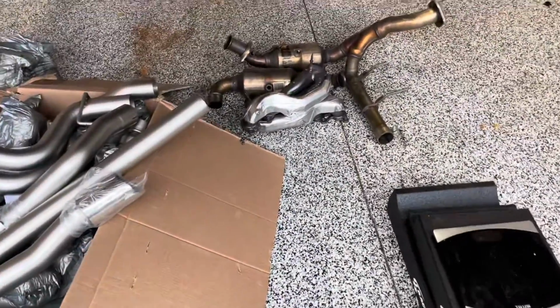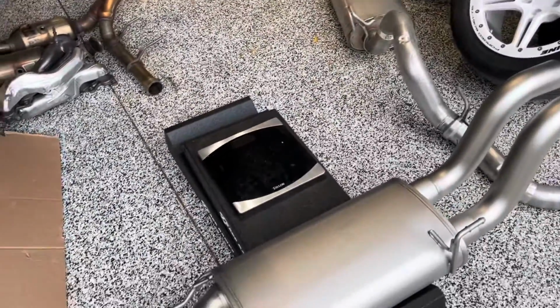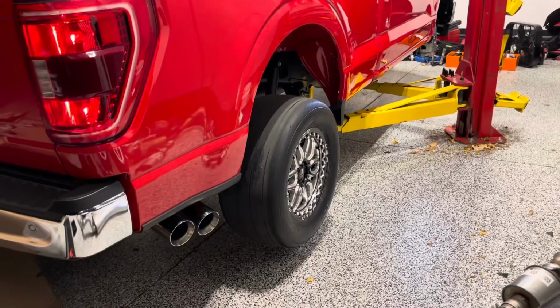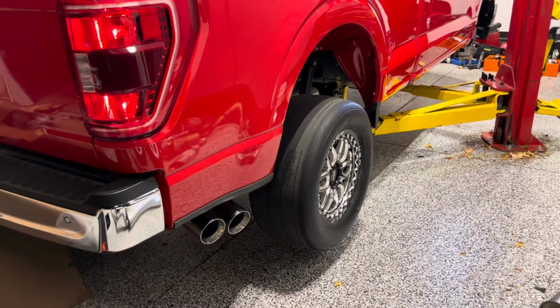Better flowing catalytic converters that are going to hold up to the boost on the truck. So I would say we're pretty happy with the system weights. You've seen what the system looks like. We're going to go ahead and do an initial startup. Just make sure everything's good. We don't have any leaks anywhere. And let you guys hear it.